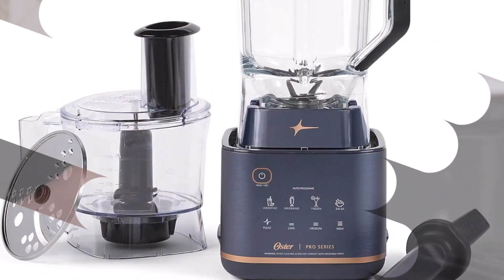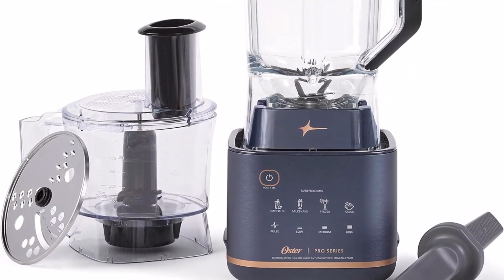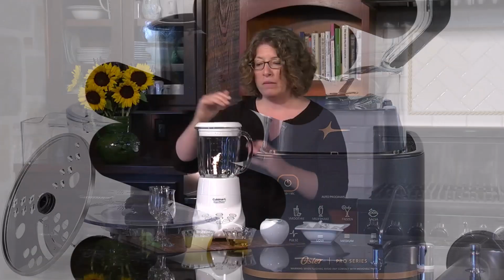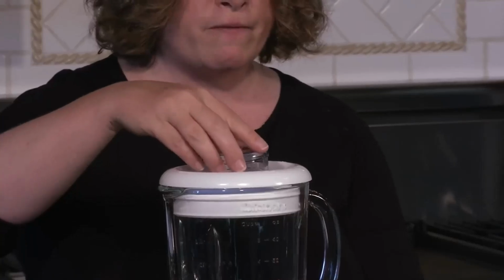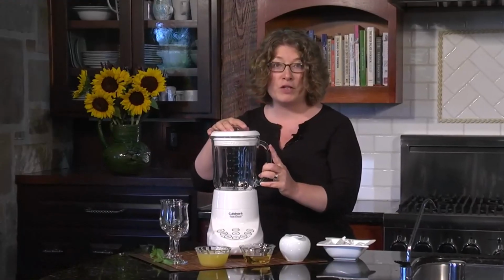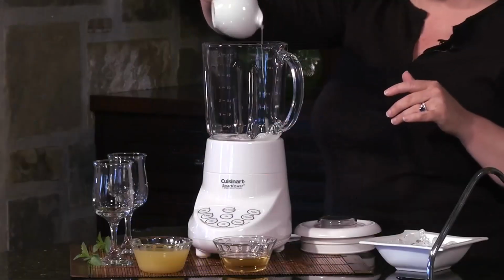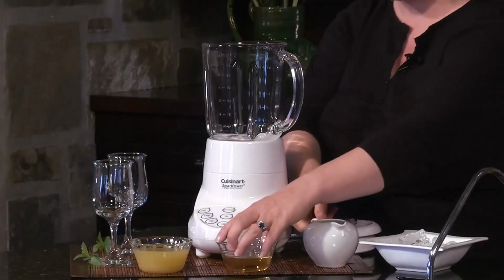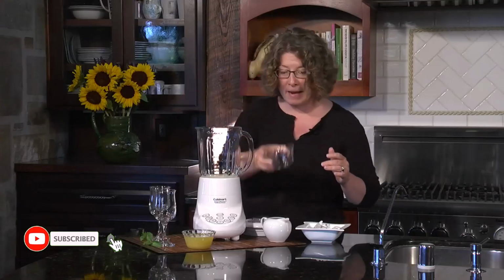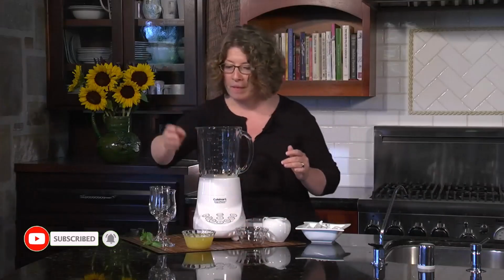Its dual functionality as both a blender and a food processor makes it a versatile addition to any kitchen. The package includes a 48-ounce glass blender jar with a stainless steel blade assembly and a convenient 3-cup food processor attachment with a slicing/shredding disc and chopping blade. The die-cast metal housing ensures durability, while the dishwasher-safe parts make cleanup a breeze.